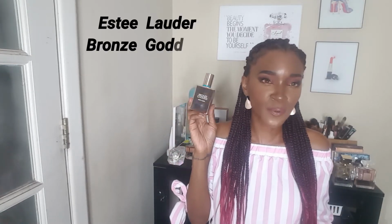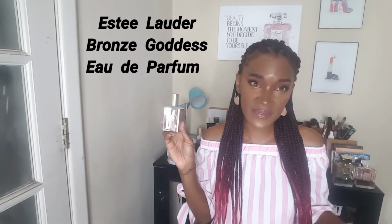You may not think that this is a feminine fragrance, but this is like a sensual feminine. That's what I would call this. And this is Estee Lauder Bronze Goddess. And I'm obsessed with this. It is absolutely stunning. But anyway, let's get into the notes.